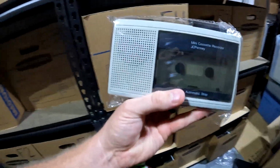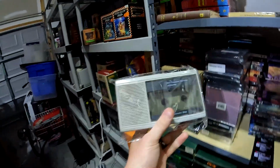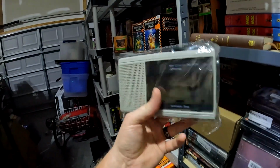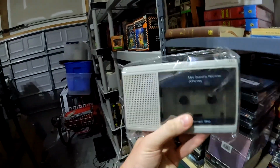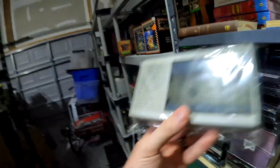All right guys, so right here in G4, first item we're gonna be pulling out here in the garage, it's gonna be this mini cassette recorder from JCPenney. I do not remember where this is from. Maybe the private pick with Mr. Tim, the like first or second one, sold for 20 bucks plus shipping.